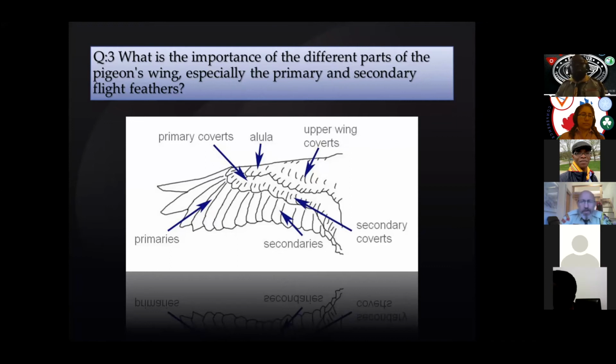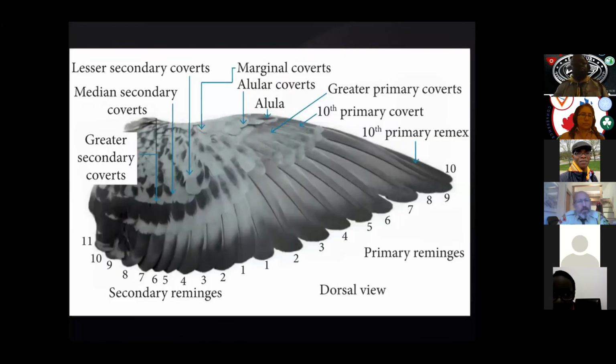I want to show you another picture, which is an actual picture of a pigeon's wing. So you can see that the primaries on the bottom of the wing, the primaries start from the middle, numbered 1 through to 10. So there's the primaries numbering 1 to 10. And then there's the secondaries starting from the middle of the wing, moving up to the body from 1 to 11. They are the flight feathers. They're called the flight feathers.